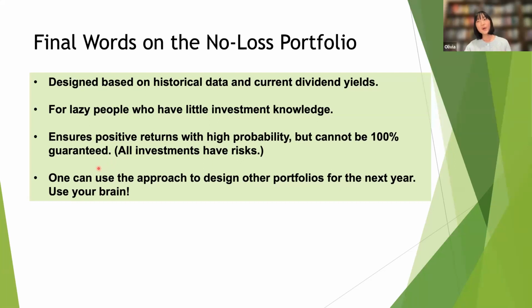So one can use this approach to design other portfolios for the next year or the years after that. So the important thing is to use your brain.